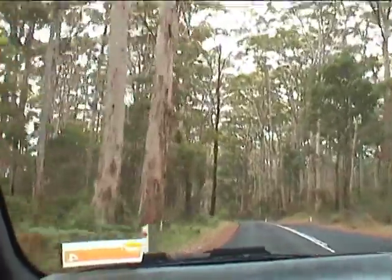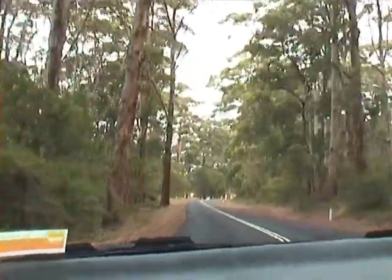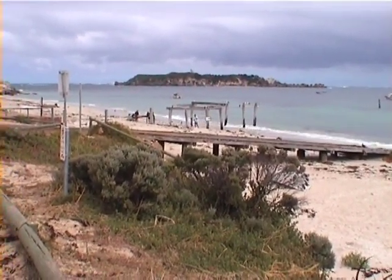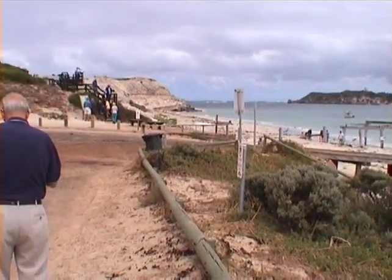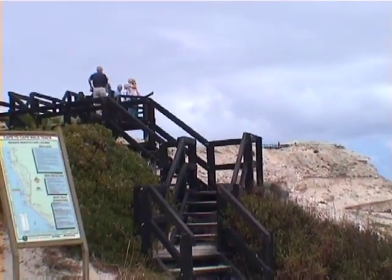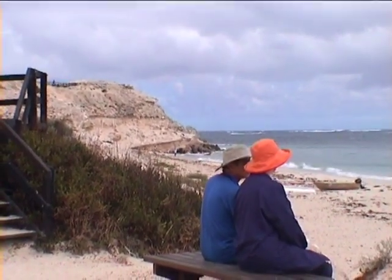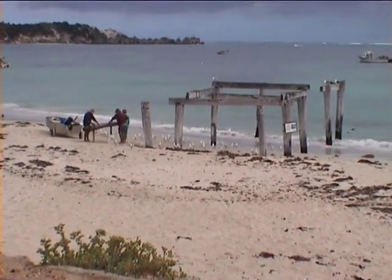The following day we started out for Augusta, passing several forested areas. Our first stop was the beach at Hamlin Bay Caravan Park. The boat ramp was not in use when we arrived, and only a few folk were on the beach at the time. We saw a lookout platform, which we headed for to view the beach and the small island offshore. A small group had been out in their boat and were in the process of cleaning their catch on the beach.